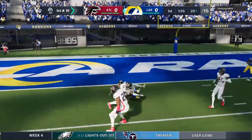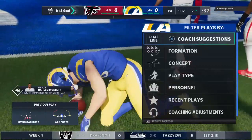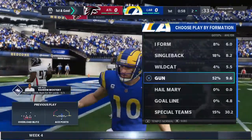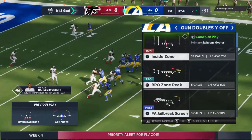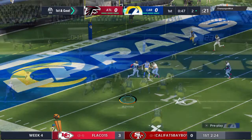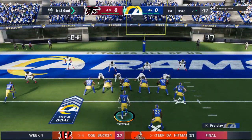Perfectly executed crossing route. And the Rams are looking at 1st and goal as he's tackled all the way down at the 2-yard line. 17 more yards on that one as they keep the drive rolling. 1st and goal, a chance to convert that early turnover into points.